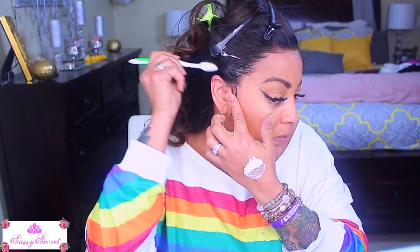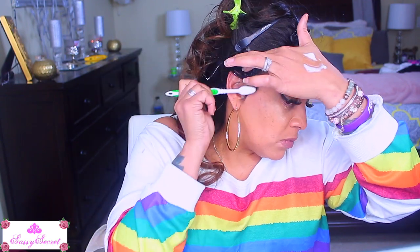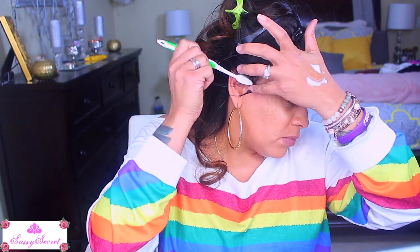So with the same styling mousse by Got To Be, I'm just going to take it on the back of my hand and brush the hairs back. And as you see, you really don't need any baby hairs. You may see the lace a tad bit, but trust me, you guys, you really may not need any type of baby hairs, but you'll definitely need some sideburn hair, girl. If you don't want to, you don't have to, but I'm just saying, I like sideburn hairs.